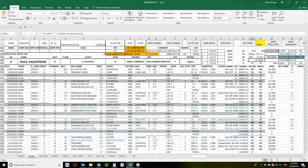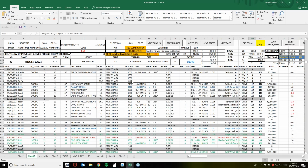On to number 6, Single Gaze. Well, she's been retired once and they should have left her there, I think. Beaten out of sight in the Chelmsford. She has won a trial since, but she was asked to win that trial, I think. I think the original connections got this one right, and hopefully she'll be retired again soon. I don't think she's got any chance.